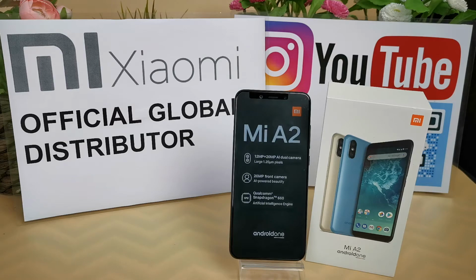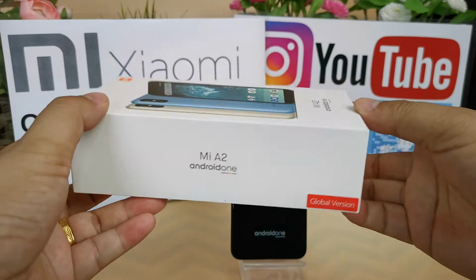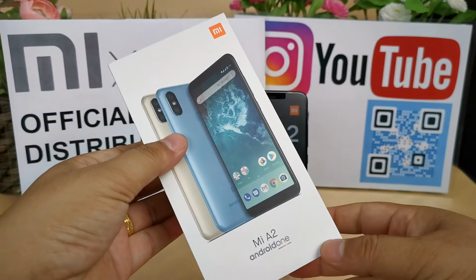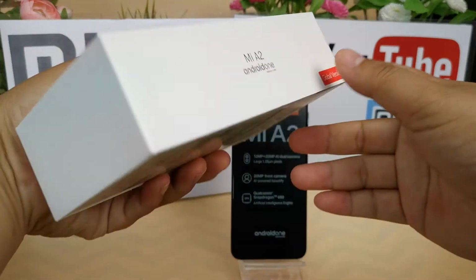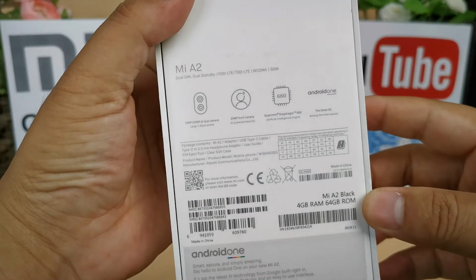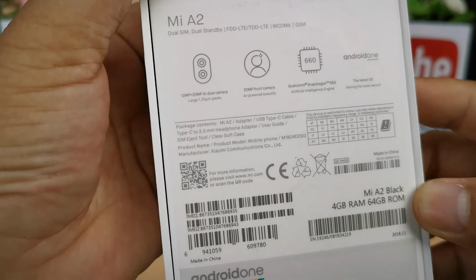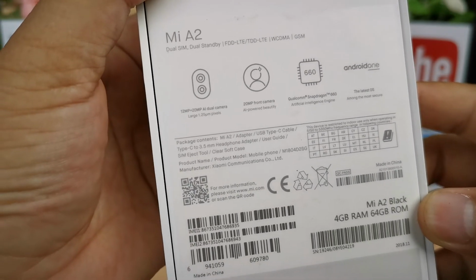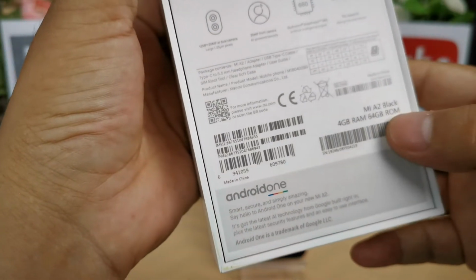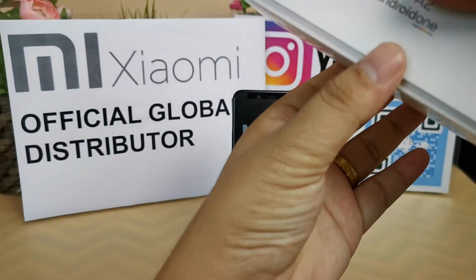Now, let's go into review it. It's global version, so it has global version works here. This black color 4GB RAM, 64GB ROM.